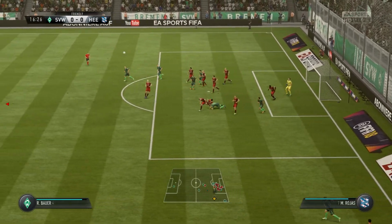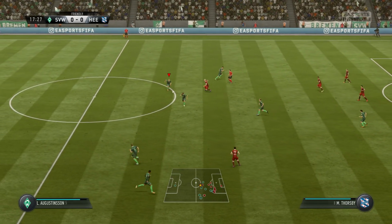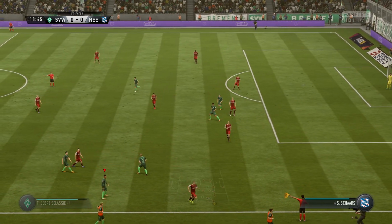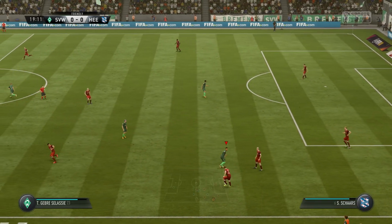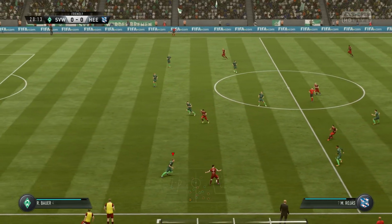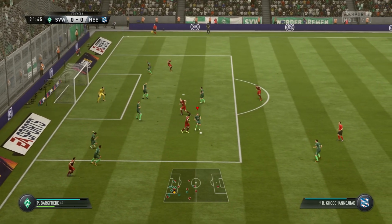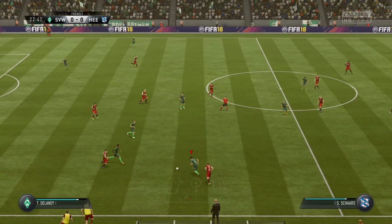Corner swung in, defended well. The attack's on, Werder Bremen now. They're going to have to restart with a throw. Steenschaars. Rojas. Drills it in. And the defender is able here to control the ball and clear.